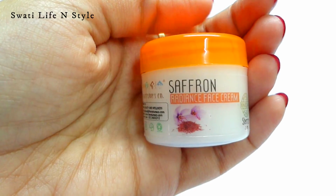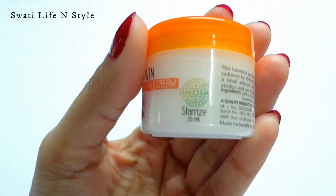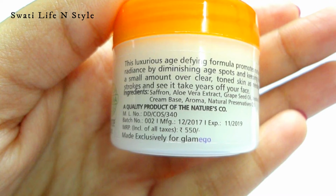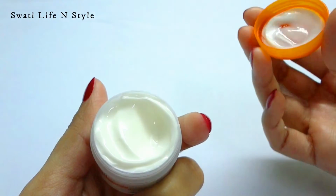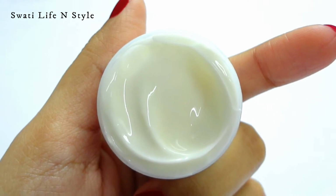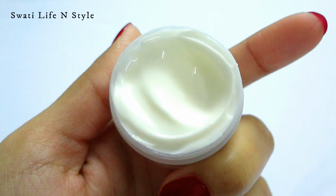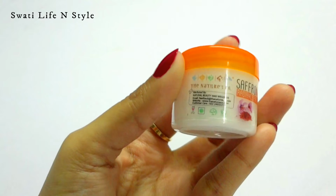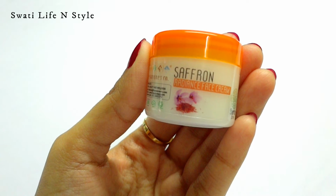Moving on to the third product, it's the Nature's Company Saffron Radiance Face Cream. It's worth Rs 550 for 25 ml of product, and it has been made exclusively for Glamego. And as you guys know, saffron is a great ingredient for skincare. This cream claims that its age-defying formula promotes natural fairness and youthful radiance by diminishing age spots and keeping fine lines at bay. And this cream also contains aloe vera, grapeseed oil, jojoba oil, wheat germ oil and almond oil. It's really a great cream.